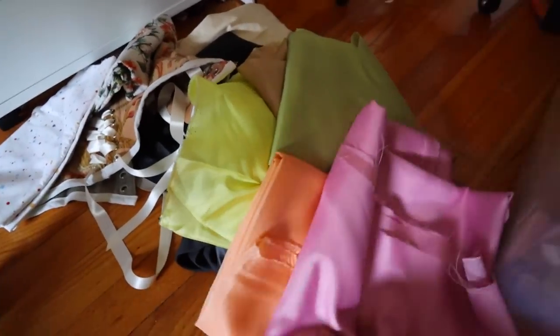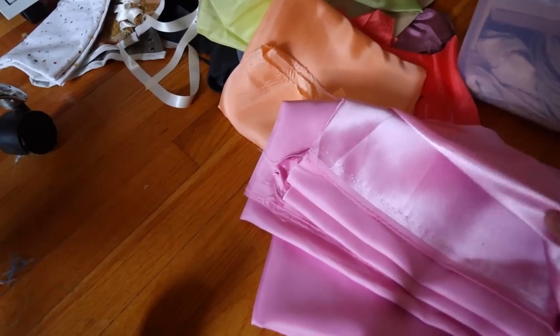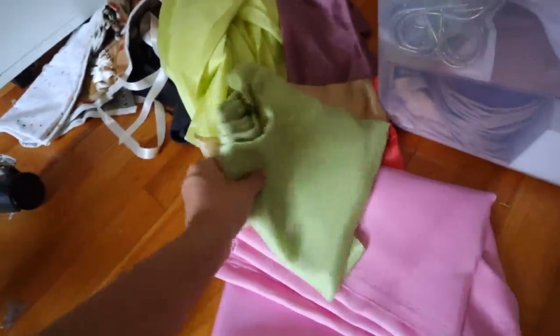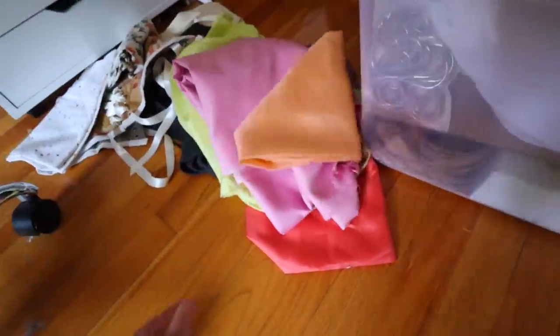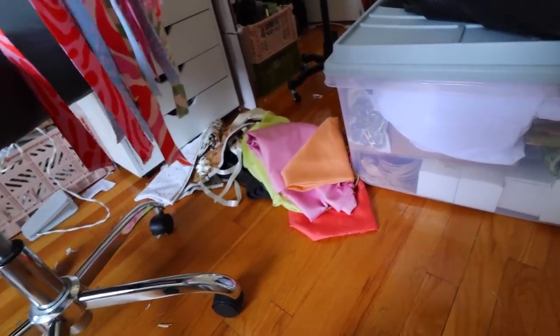And here I actually have some fabrics that I want to make scrunchies with. So these are a China silk. Actually, this is just like a regular satin, but those are China silks, and I thought they would match the candles really well because they're bright colors, they're very spring. I've had these for a while now, just haven't had a chance to make things. So I also want to cut out some strips of fabric for scrunchies with those.